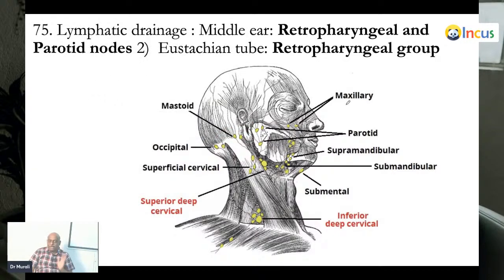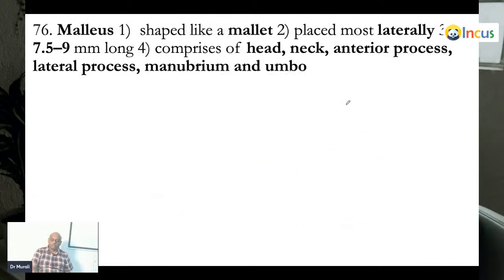And if you look at the lymphatic drainage of the middle ear, retropharyngeal nodes, parotid nodes, and the eustachian tube is supplied by the retropharyngeal group once more. So this is the lymphatic drainage that you need to remember.